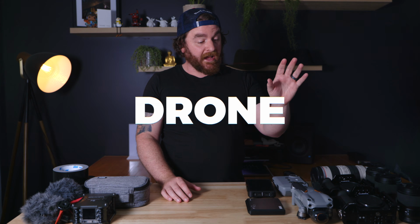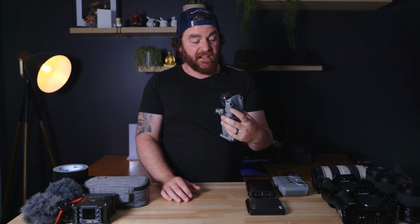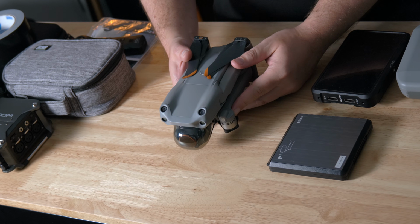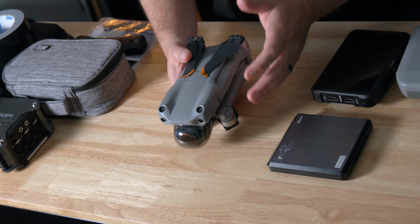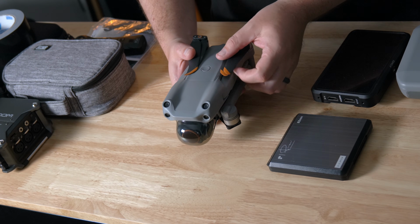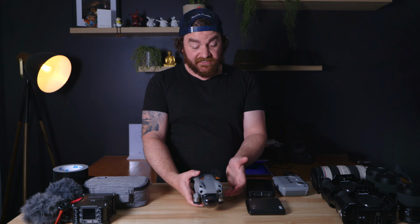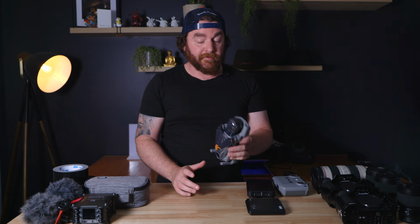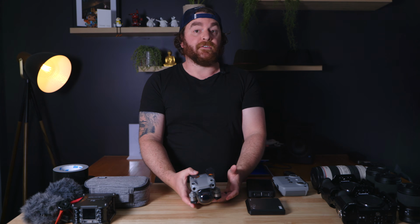So for drones, I am still using the DJI Air 2S. It's more than enough for shooting weddings, given that a wedding film is only going to have maybe 10-15 seconds of drone footage in at max. I don't see the need to upgrade to something like the Mavic 3. I actually think that the new Mini 3 would be a really good drone to get for weddings. And if this one ever dies, then I probably will get that one, just because it's smaller, it takes up less room in your bag, and it would be more than suitable for shooting weddings. But yeah, for the moment, this is all that I need.